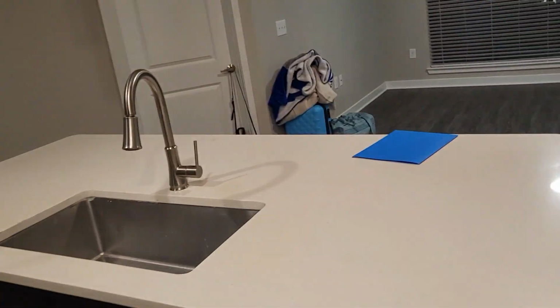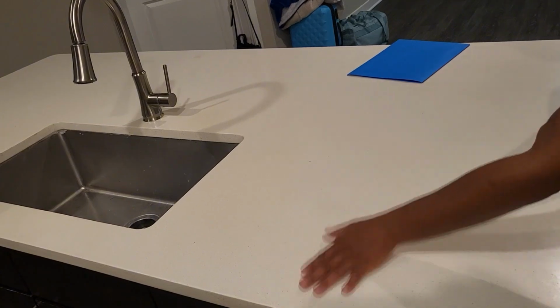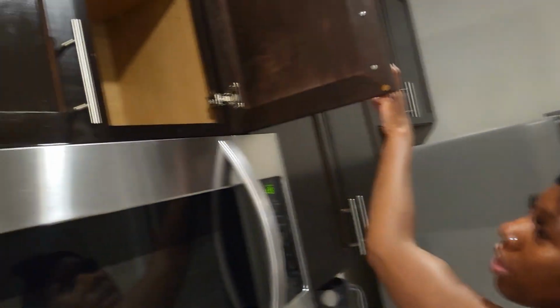Okay, you guys. I'm about to give you a quick apartment tour. Today, this is my brand new apartment. This is my kitchen area. My, what do you call this? Island. This is my island. This is my stove, my microwave. I have plenty of cabinet spaces and stuff. I just moved in, so there's nothing there.